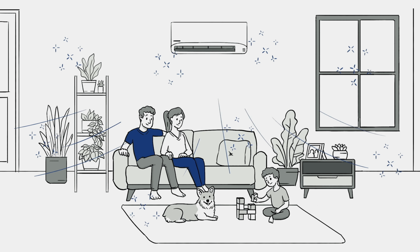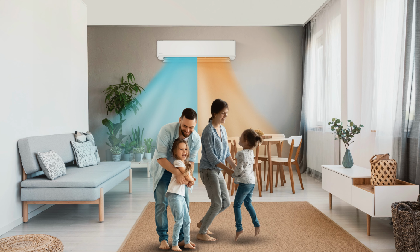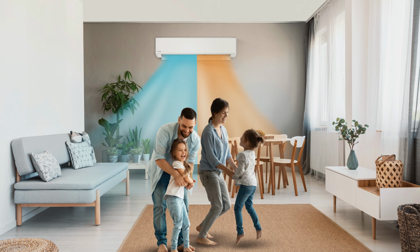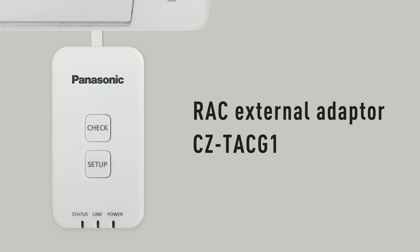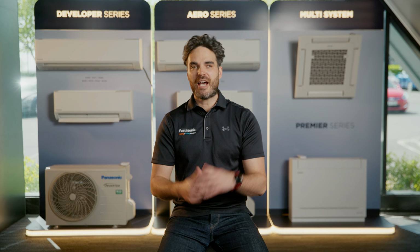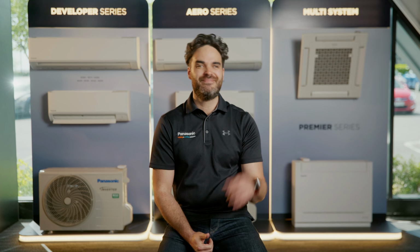Nano-X air purification can also be run independently to heating and cooling, so you can enjoy purified air 24/7. Then we have our Developer series, which is our value option and is made for heating and cooling only, straight out of the box. But you can purchase a Wi-Fi adapter, which is sold separately, if you want phone or voice assistant control at a later stage. To find out more about Nano-X air purification or the Comfort Cloud Wi-Fi app, you can watch one of our other videos here.